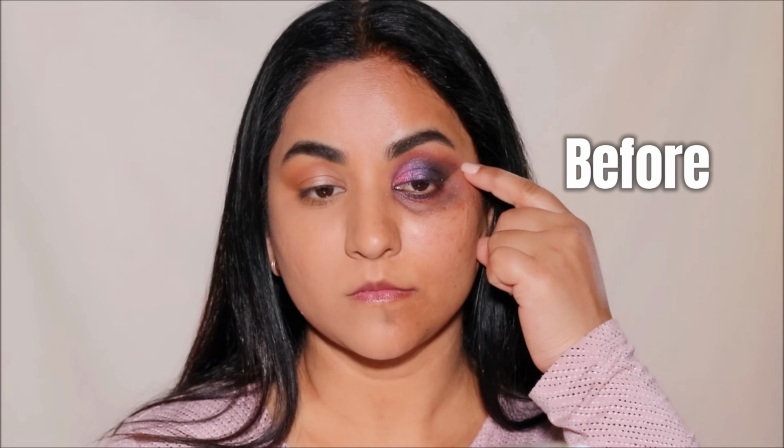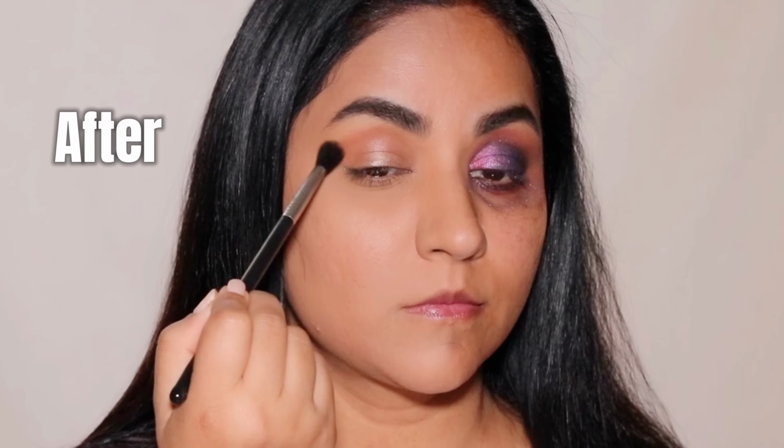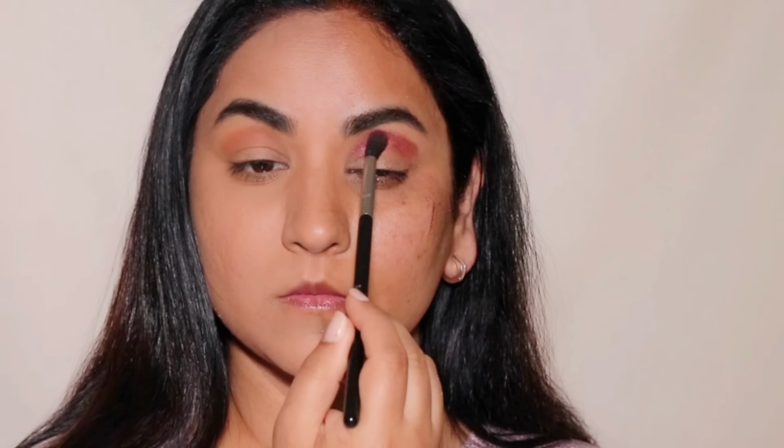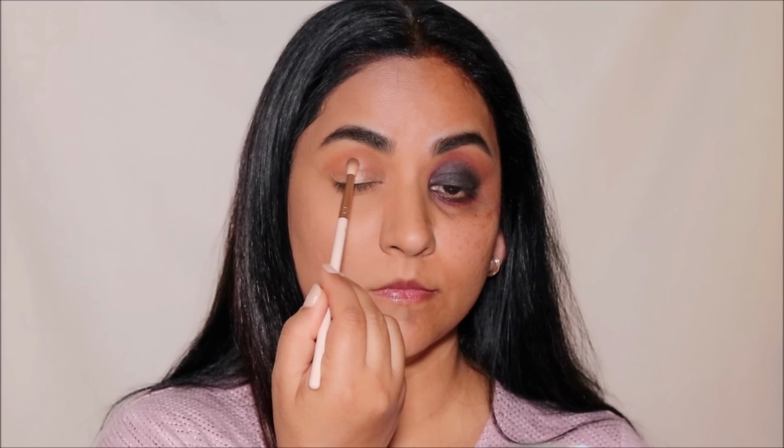Should you apply eye makeup before or after foundation? That's an answer everyone wants to know. Although makeup has no rules, I'm going to give you 5 reasons to apply your eyeshadows either before foundation or after foundation application. So if you're ready, let's begin.